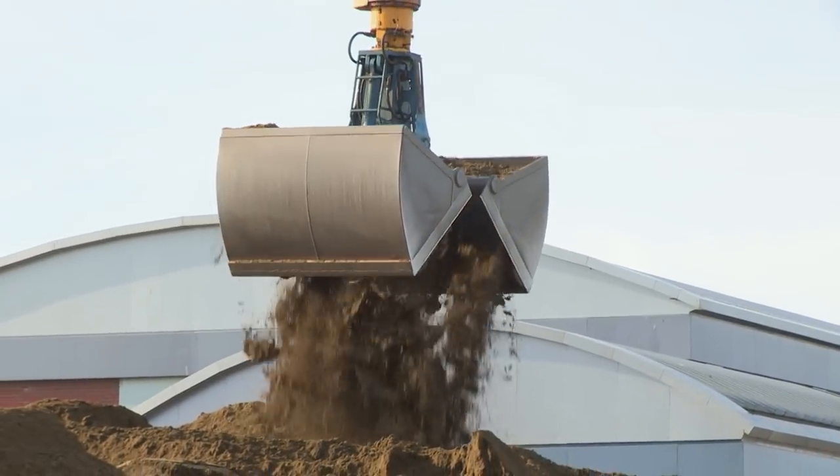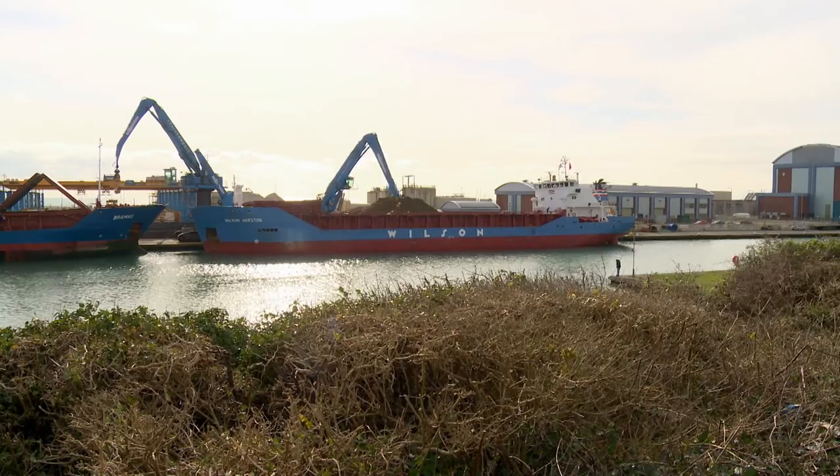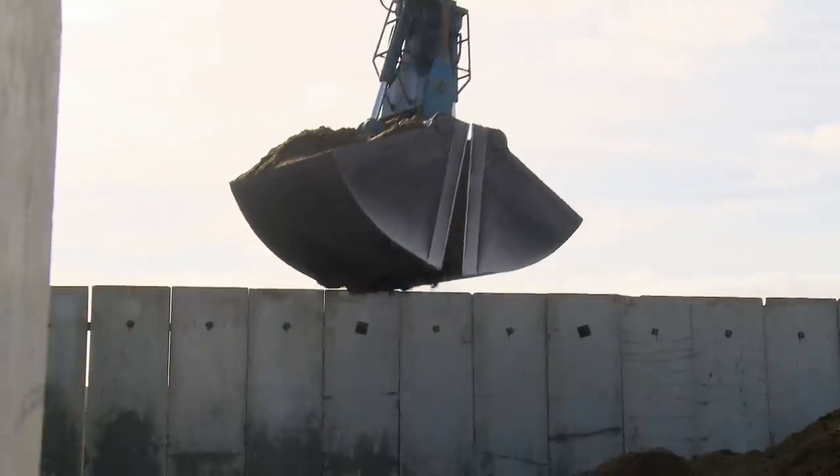It basically originates from the inside of grow bags. Once it's been used and there's no nutrients left in it at all, it's then placed in a hold and brought over as a bulk cargo to Shoreham Port. After a year growing tomatoes in the Netherlands, the soil has arrived cleaned up and shredded.